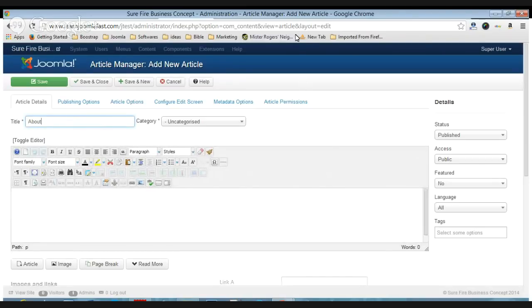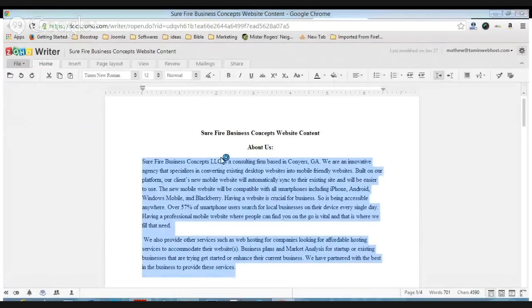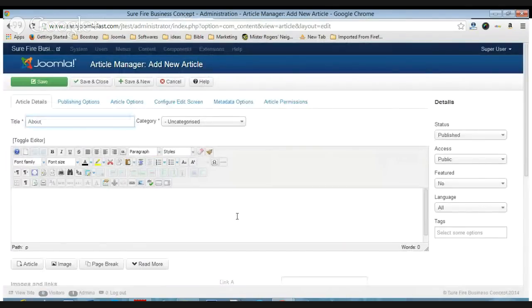So for the About Us, I'm just going to grab the content from this page. I had to open up Notepad. Normally, I don't recommend that you just copy, for example, stuff from Microsoft Word or somewhere else on the web, and paste it over. If you do, there's some coding in there that is not clean. You want to make sure that the coding is clean. So I'm just going to copy.